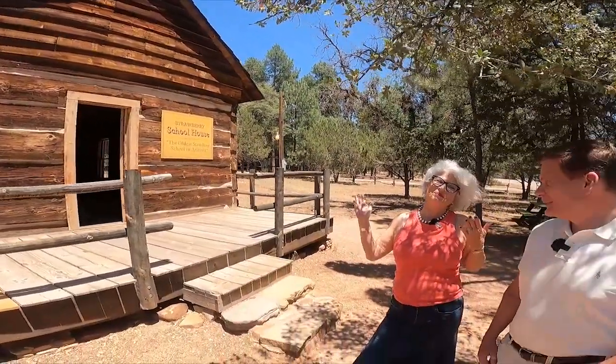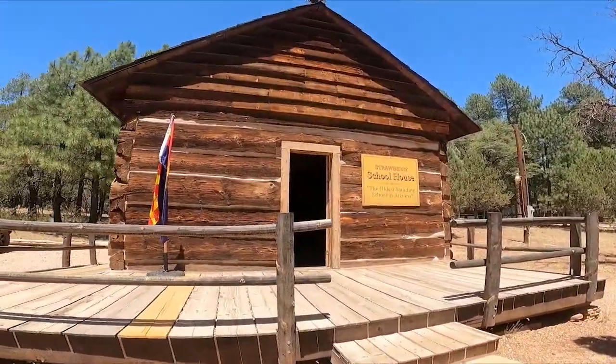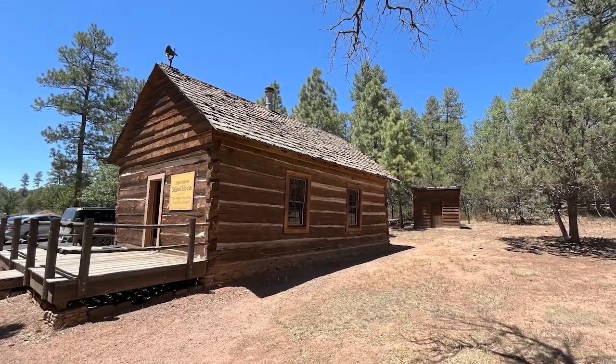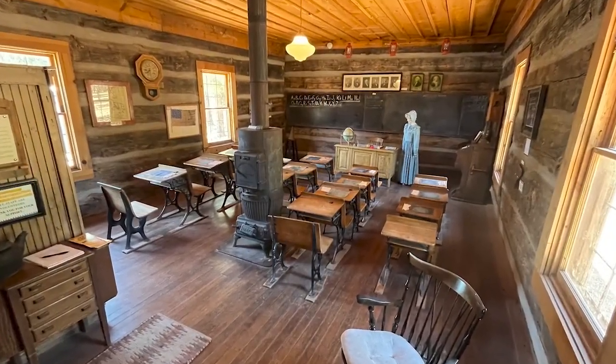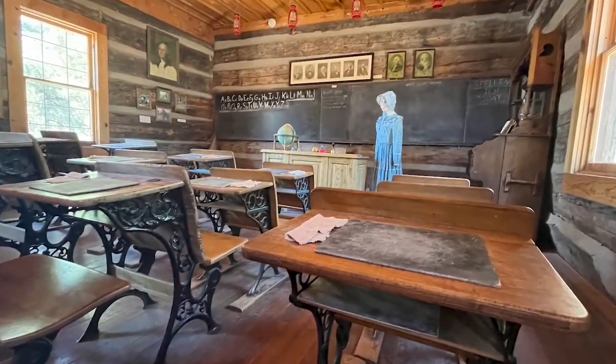Kate, so cool. What are we looking at? Well, we're standing here in front of the oldest standing schoolhouse in the state of Arizona, built of logs. It only took 1 day to complete, as everyone in the community helped out. Very cool, as they did back in the day. As they did back in the day, and it was built in 1882. And it still has that old schoolhouse smell when you walk in.